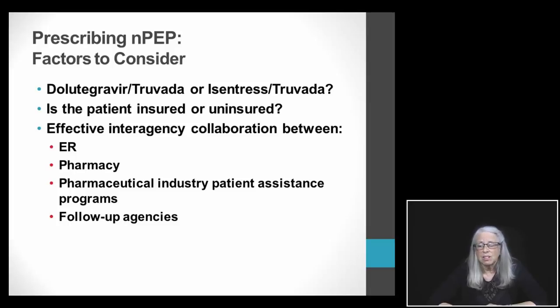Another thing to consider, is the patient insured or uninsured? There is a mechanism to get uninsured patients medication. The drug companies are often available to help pay for the 28 days of medicine. If the patient is insured with a high copay, they also offer copay support. The idea is that NPEP should not be a financial burden to anyone.